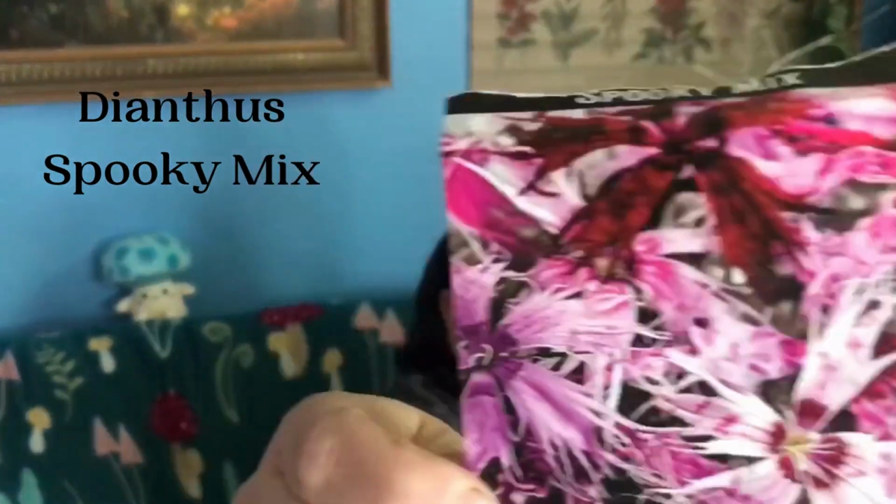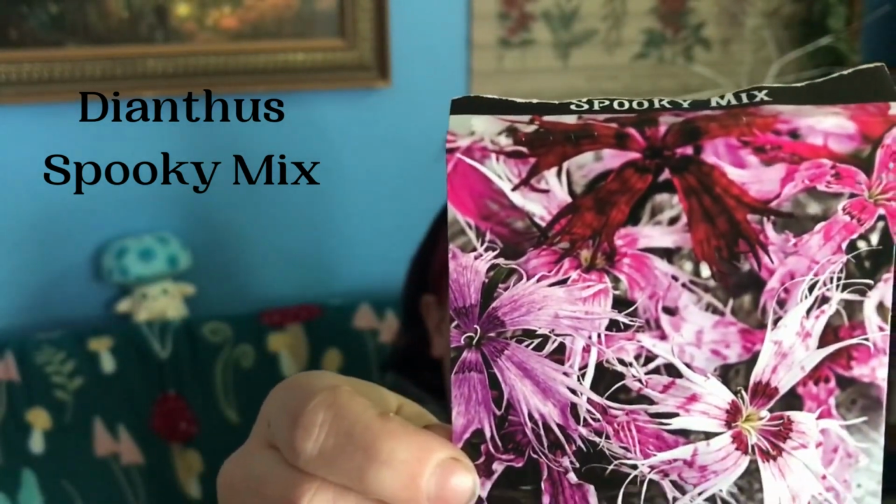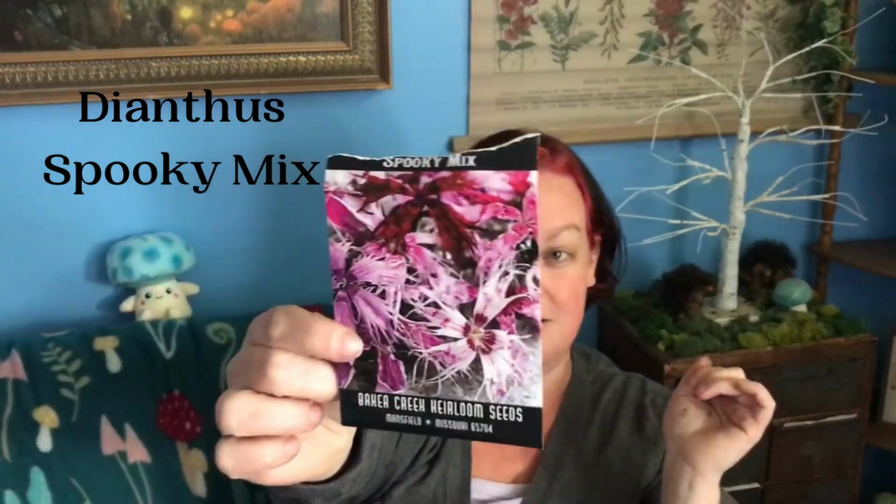And then the next one I got is called the Spooky Mix. And just look how whimsical those are. Like, are you kidding? They're adorable. I love everything about it. This one does get a little bit taller. It says it reaches 16 inches tall, and it's perennial in zones 3 to 8. So that's exciting.